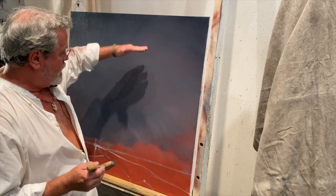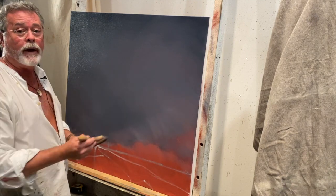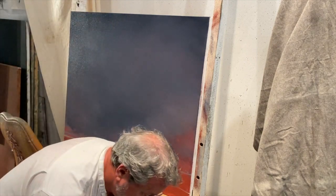But right now, as I'm blocking in and moving down towards this horizon, I'm starting to work wet on wet with clouds. You'll see me get a little finer with brushstroke, but still just using that soupier mix.